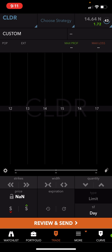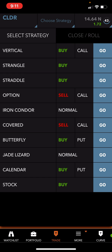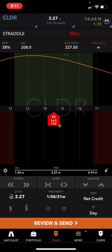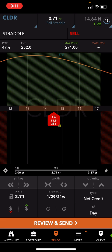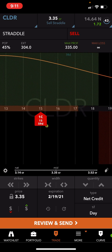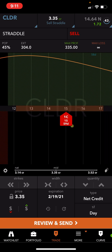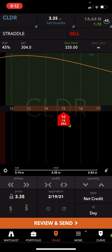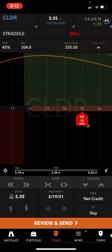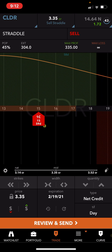So let's go to the curve and select strategy. And what I did was I sold. Remember, I'm a net seller, so I did a straddle. Let's move the expiration date out to February here, and I did the 15. So it's right there. It's basically a put and call right at the 15 strike. Collected about what it's at right now, and my break even will be under 12 to the downside, and to the upside over 18.